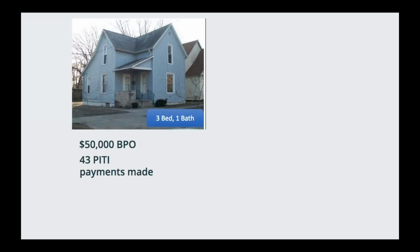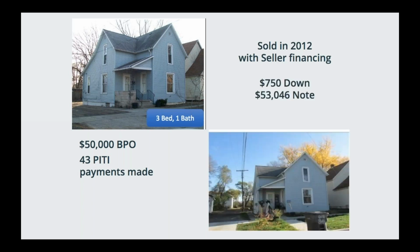So, what's going on? This is one of the houses that's rolled through PaperStack. The BPO, or the valuation, was $50,000 on it. It's a 3-bedroom, 1-bath, and 43 payments had been made already. It was sold in 2012 with seller financing. They did 750 down, so there was a note of 53,000.